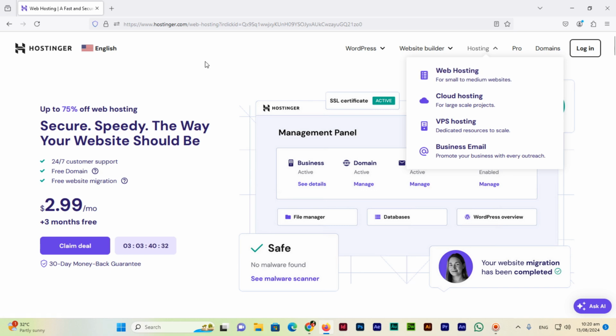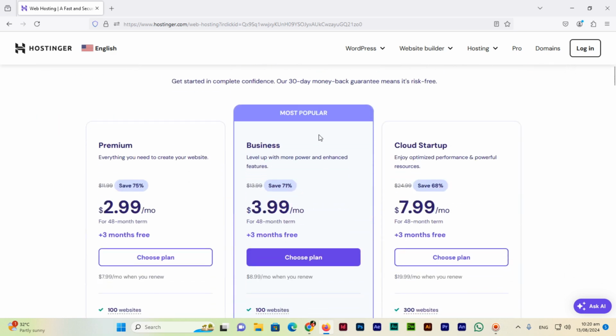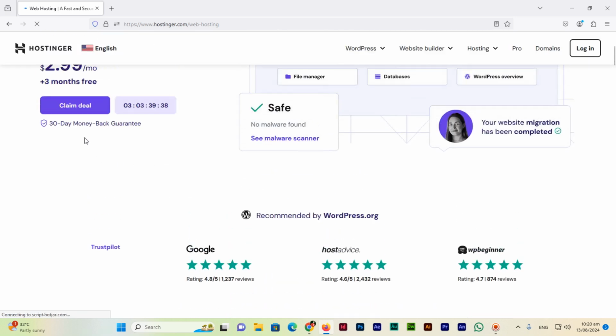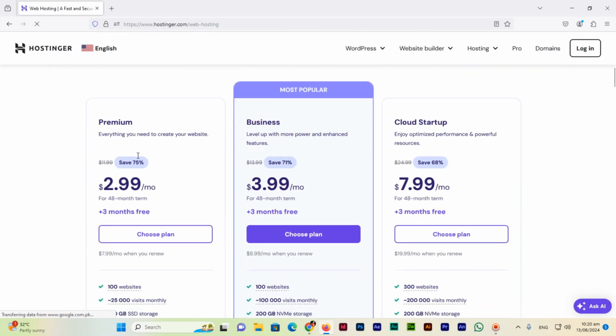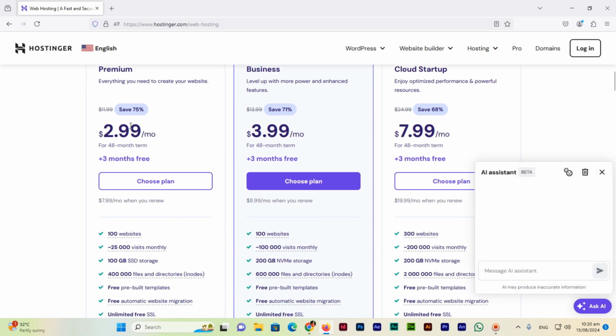So what we can do is go to claim deal. This is the shared hosting deals, or you can also go from here, web hosting. Same thing, claim deal. You can see there are 3 packages. The first one is Premium, the second one is Business, and the last one is Cloud Startup. You can see the price is $2.99 per month. This is with a 48 month term, and you will also get 3 months free.